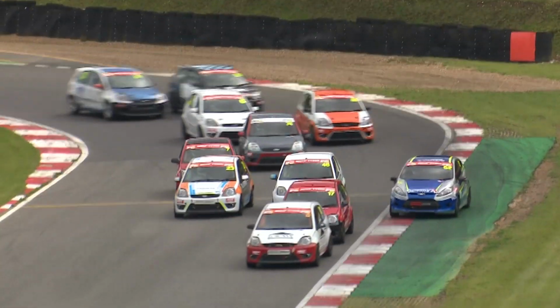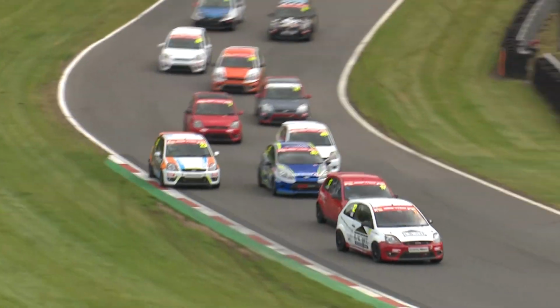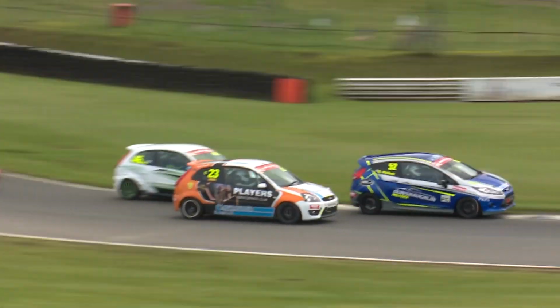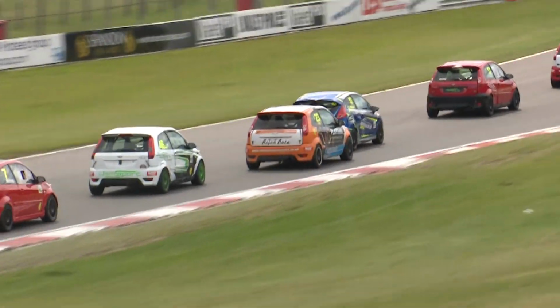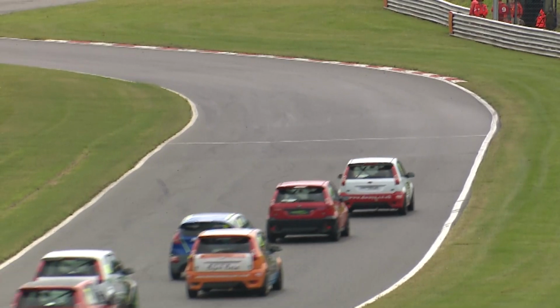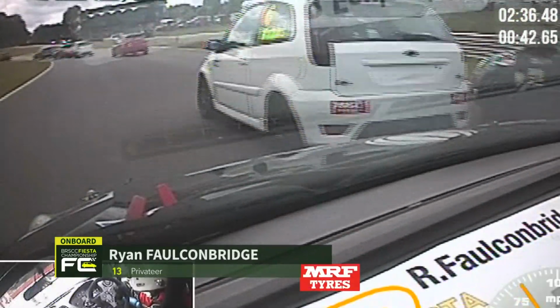Conditions much better on day 2 of our meeting, and it's David Nye that leads, but James Waite will have that confidence now that he's had the win. They say that any sport is 80% psychology, and now he's got that win. Obviously there was nothing wrong with ability at all with all the podiums that he got, but just to break that barrier and get the first position.